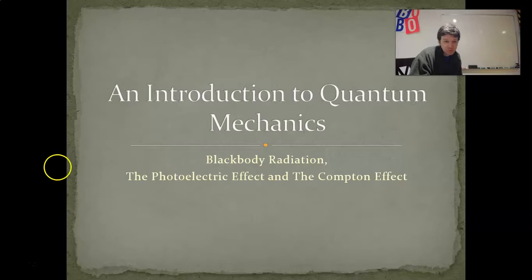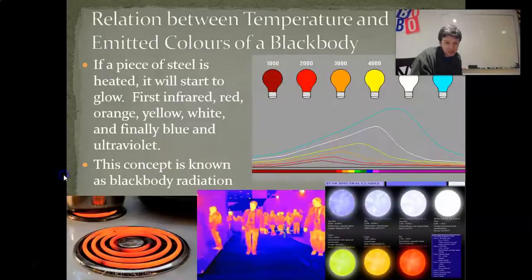So let's get into something called blackbody radiation. In the early 20th century, Max Planck was asked to improve the efficiency of a light bulb. Now, when I say light bulb back then, the only light bulb was the incandescent light bulb, which means it heats up to a certain temperature and glows. This is a pretty cool effect because this is how we can determine what the temperature of a star is, because stars are different colors.